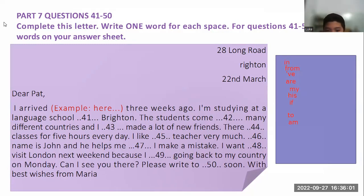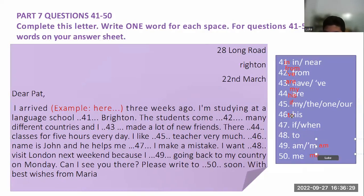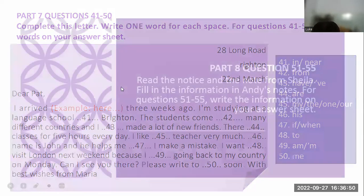Okay, so we have here in, from, very good, have, are, his, when, to, me, and me. Okay, we have here me, to. Then if, he is, my, are, have, from, and in. Wow, perfect. You got here 43 out of 50. So let's proceed with the last part.